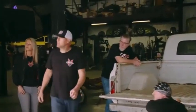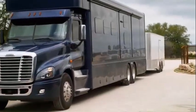Damn, look at this rig. Damn, man. Ooh, wow. That's a hauler right there. We got a new customer, Rob, coming in from Florida. He's bringing us a 68 convertible vet. Pretty excited about this thing. It's going to be a gift for his wife. So we can't wait to see what this car looks like. We got a buffet in that thing. Seriously.